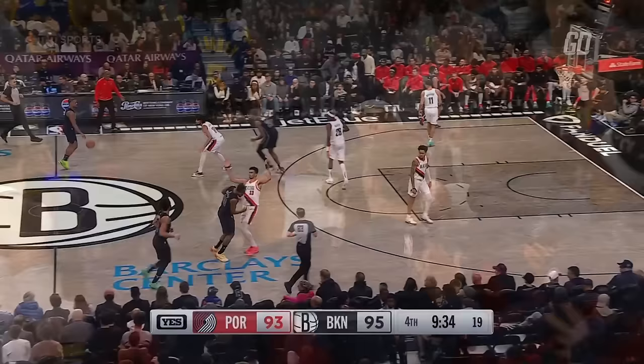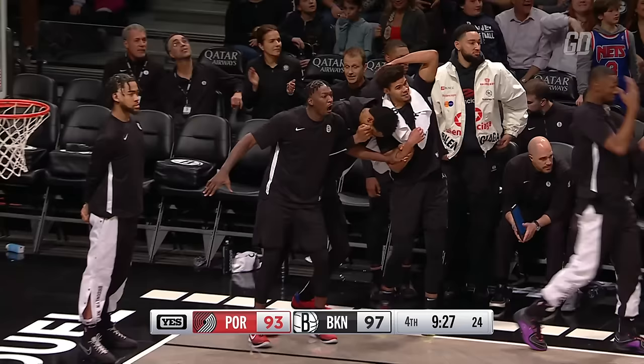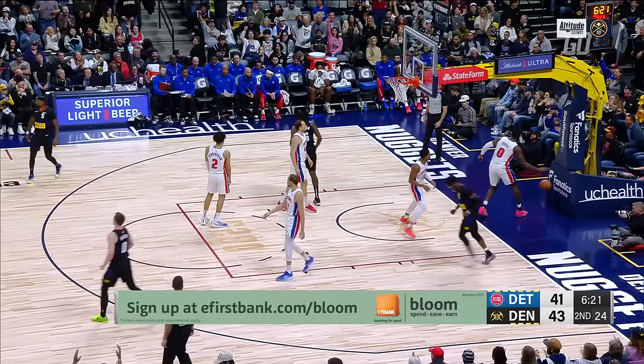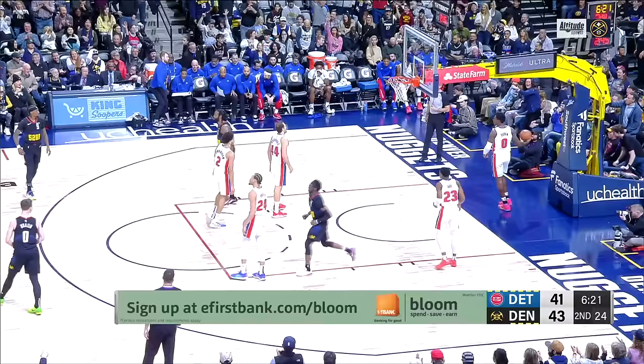Here's Smith. Oh, my God! Whoa! Dennis Smith Jr. points right in Vince. Wow. Oh, my goodness. Nuggets can get the lead back right here. Reggie Jackson. Oh! And DeAndre Jordan turns back the clock.